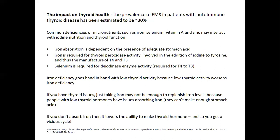So we need to be focusing on improving gut function so that we're absorbing our nutrients, so that we are looking after all of these pathways. So we're looking after our thyroid health, we're looking after our adrenal health, and if we can get all of these patterns and all of these systems working effectively again, we can start to see improvements down the line.